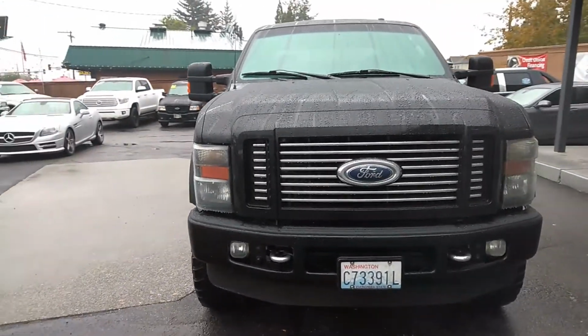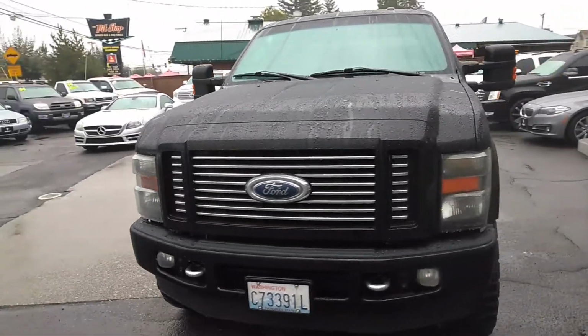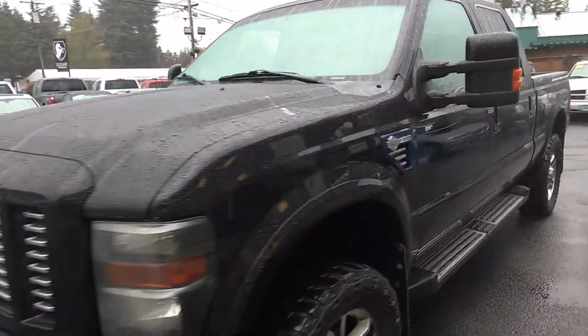Fog lights. I believe there's a sunroof as well, but we'll see here in just a moment. Let's get to the inside condition and features.